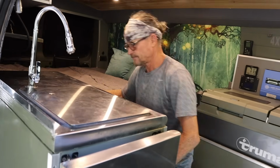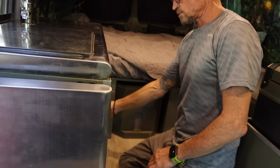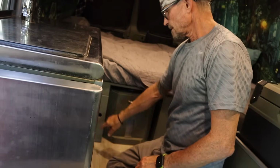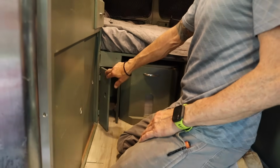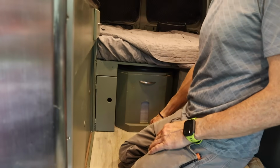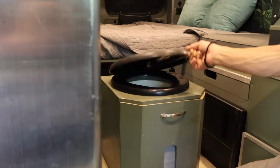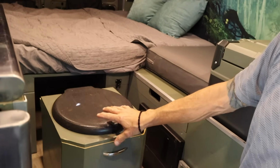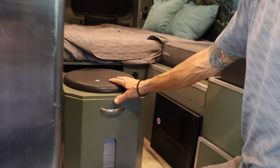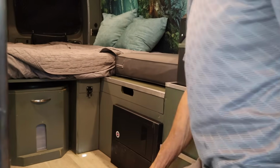Coming on in, this is a silverware drawer. There's more storage up underneath here. I got storage under here. Pretty much try and utilize any little space that I can for any kind of storage. Here in the middle, I got a composting toilet that'll pull out to where you can use the bathroom. If you're not sure about a composting toilet, you can Google and check out the concept behind a composting toilet. Some more storage back behind here.